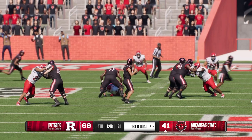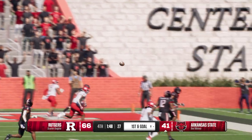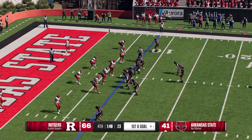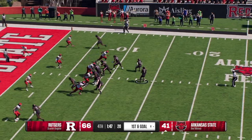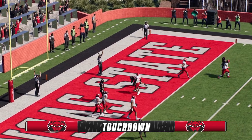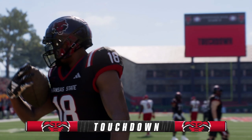Well, I think on that play you saw why this guy's such a big weapon in this offense. At receiver, he does such a nice job with his routes. He's patient, and he's consistent, and he's got good hands. You don't see him put a lot of balls on the ground. Nice job there picking up the 1st down. Lets it go to the end zone. And it's caught. Touchdown, Arkansas State.